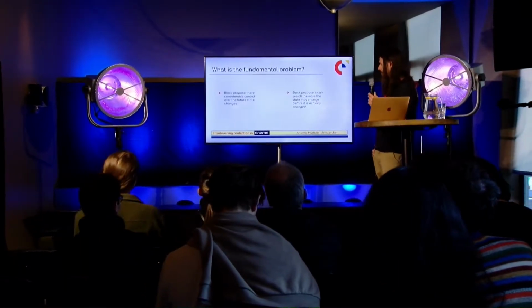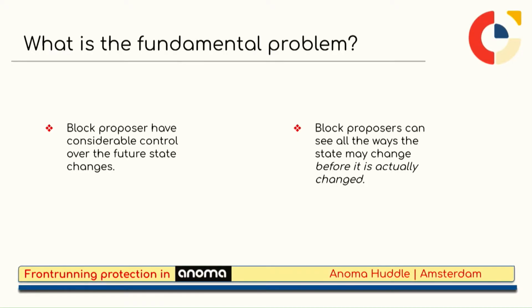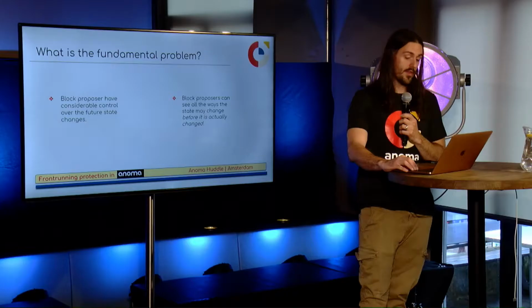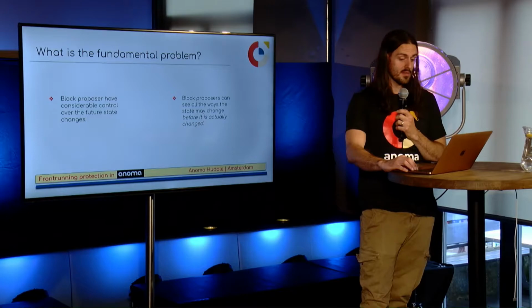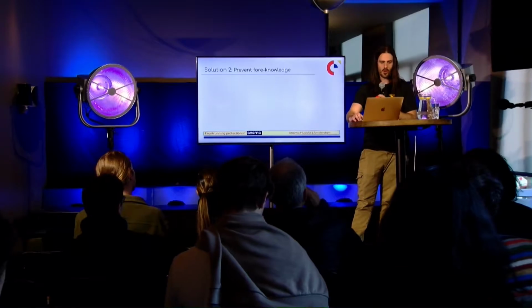So block proposers see all the ways the state may change before it's changed. This is where we are really going to try and attack the problem head on. And the idea is simple. We just make it so that you can't see what's in a transaction. So solution 2 is to, like I said, try to prevent this knowledge ahead of time, this foreknowledge.